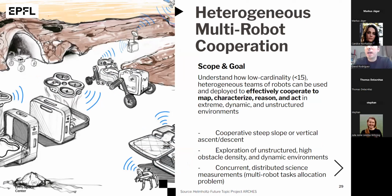Another aspect that I would like to start looking into as part of this Lunar Hub, and here I don't have a lot of information, so I'm just going to give you the brief idea of what we're trying to do, is heterogeneous multi-robot cooperation for exploration and science in extreme environments.